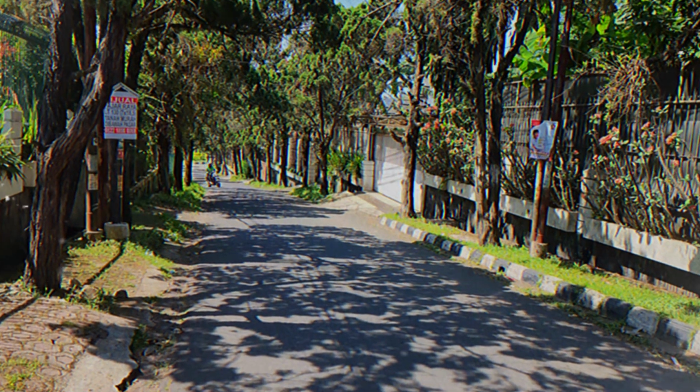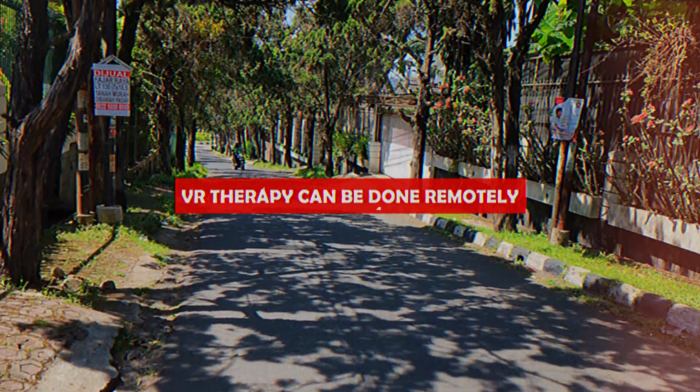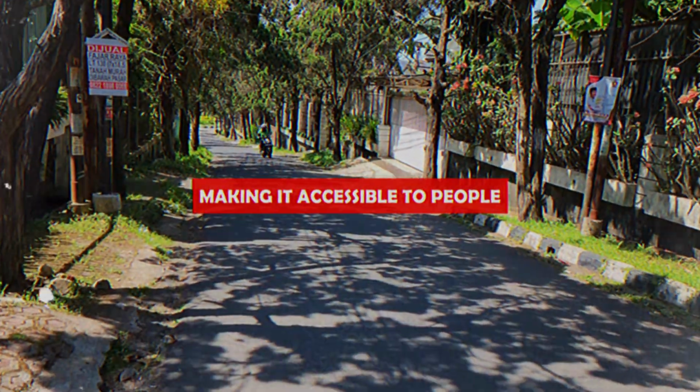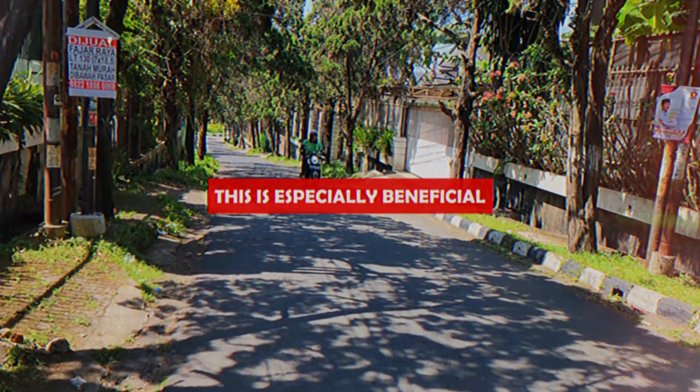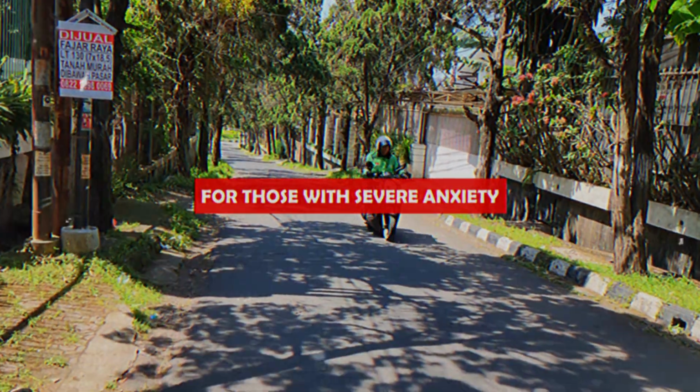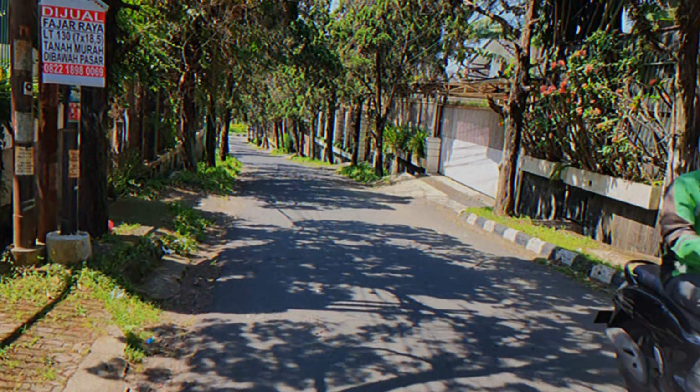Accessibility. VR therapy can be done remotely, making it accessible to people who might have trouble traveling to a therapist's office. This is especially beneficial for those with severe anxiety or agoraphobia.